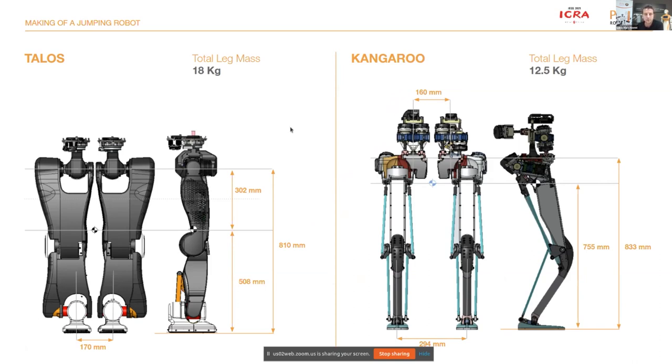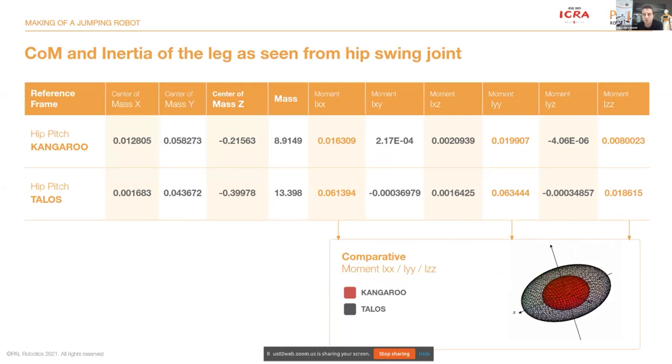roll torques. A comparison that is also interesting is the inertia and center of mass as seen from the hip swing joint. This gives an idea of the moving mass that you have when walking or when moving the leg in general. And here is the animation: you can see that the inertia of the Kangaroo leg is about 3 times smaller than the Talos leg inertia.